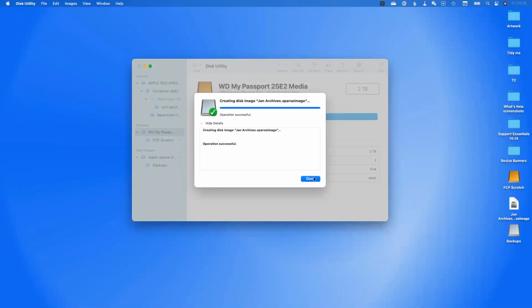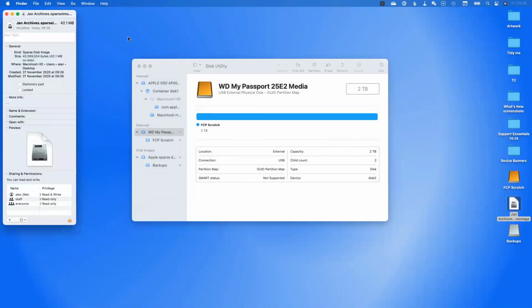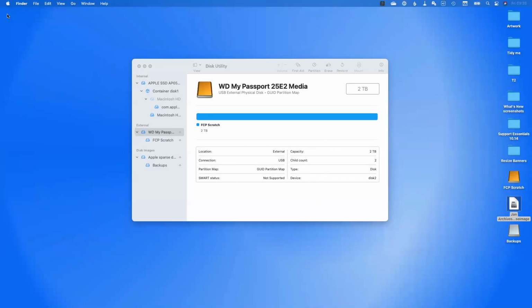And it says operation is successful, we're done. So here's my Jan Archives disk image. Let's do a get info. And here you can see, okay, it's taking 42 megabytes, not the 700 megabytes that we said it was going to take. It's mounted the virtual disk already.